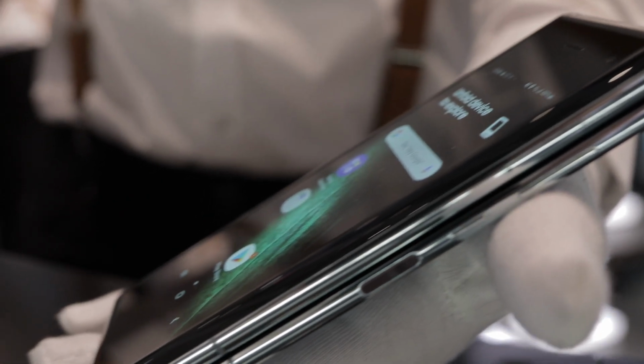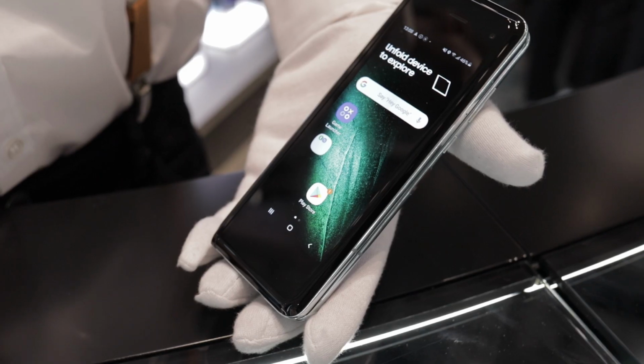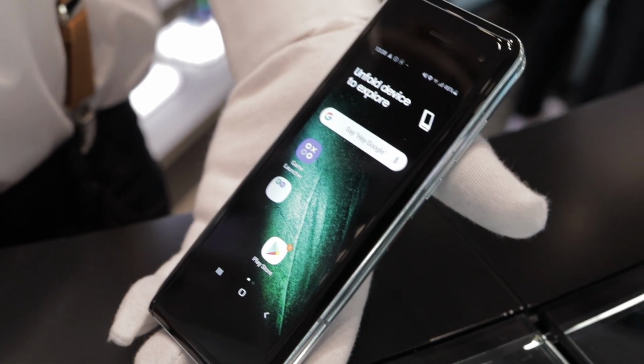I even like the thickness of it when folded because it's easier to hold it in my hand. After a long time, you get a feeling that you're holding a phone, not a chocolate bar. Basically, I'm in the minority. Most of the people I've talked to, most of the journalists didn't like the concept.